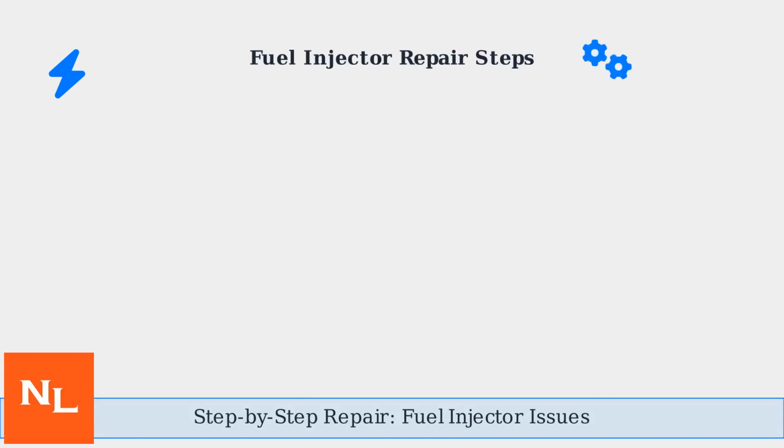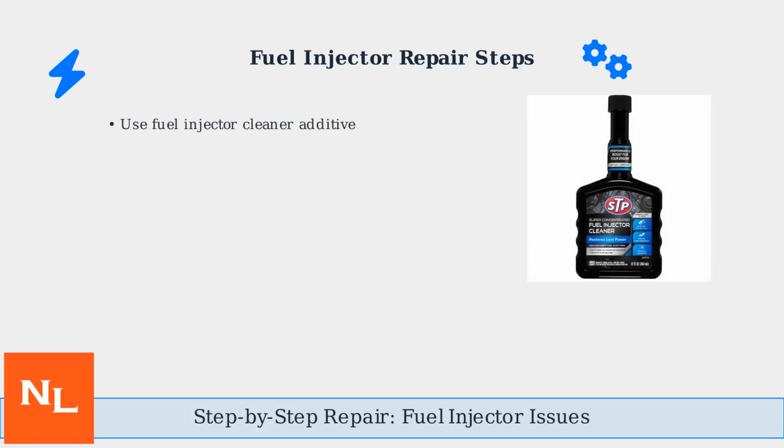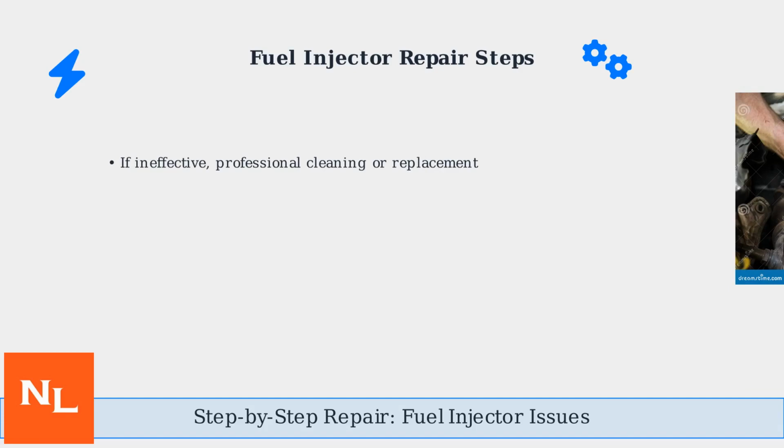When spark plugs and ignition coils check out fine, fuel injector issues may be causing the P0301 misfire in cylinder 1. Clogged injectors from carbon deposits prevent proper fuel delivery, leading to incomplete combustion. First, try a fuel injector cleaner additive like STP Super Concentrated Fuel Injector Cleaner. These additives remove deposits and restore performance, potentially saving gas and reviving lost power. If the cleaner doesn't resolve the issue, seek professional fuel injector cleaning using ultrasonic methods or replace the faulty injector. This addresses severe clogs or failures.